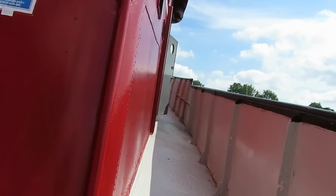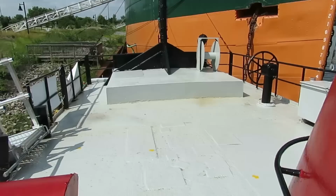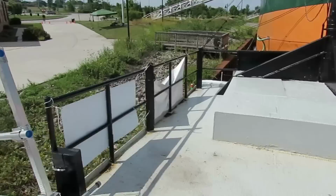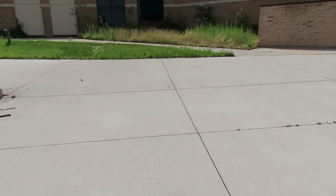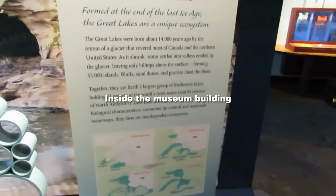That's about it. A lot less to see on the tugboat. Only takes about 5 or 10 minutes. So now we'll go inside the museum building for the remaining half hour. That's weird.